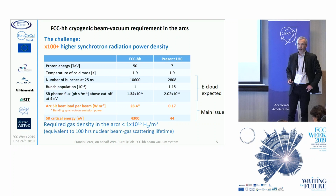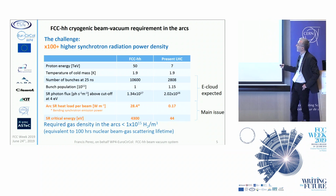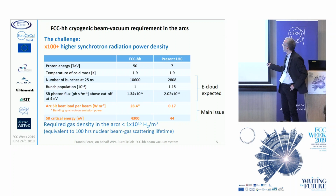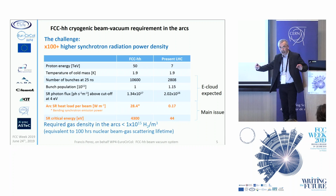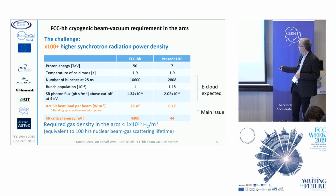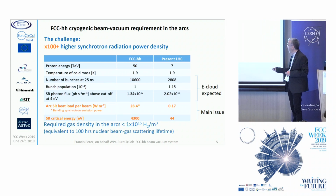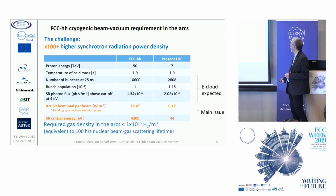This slide has been presented in all the previous FCC weeks, but I have to present it again, because we have a challenge, and the challenge is a synchrotron radiation power density that is more than 100 times the one we have at LHC. You can see here the numbers for the LHC, 7 TeV, and the synchrotron radiation load is 0.2 watts per meter of accelerator. And what we have in the FCC-hh is more than 100, almost 150 times higher. And not only that, also with critical energies beyond by a factor of 10 of the one we have at LHC. And still, we require a very tight gas density to allow the beam to be stable, to have good lifetime and to avoid nuclear gas scattering.